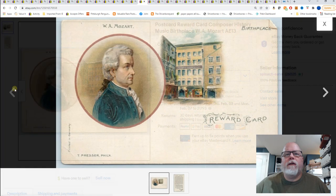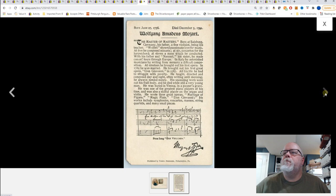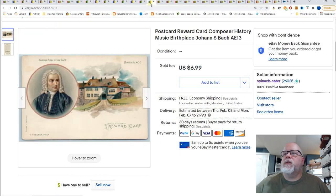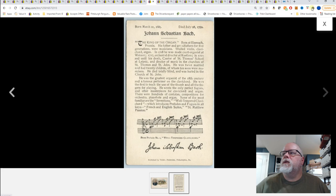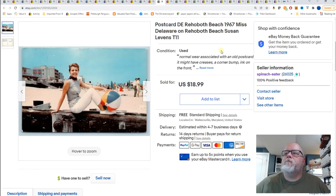This is a reward card, composer, history, music, birthplace, Mozart. I don't know why they call them reward cards. Never been able to figure that out unless it was like a mail-in or redemption type of thing. Really not even a postcard, but that's what I called it. And here's another one for Bach. His birthplace, portrait inset, a little bit of his music on the back. $6.99 for that one.